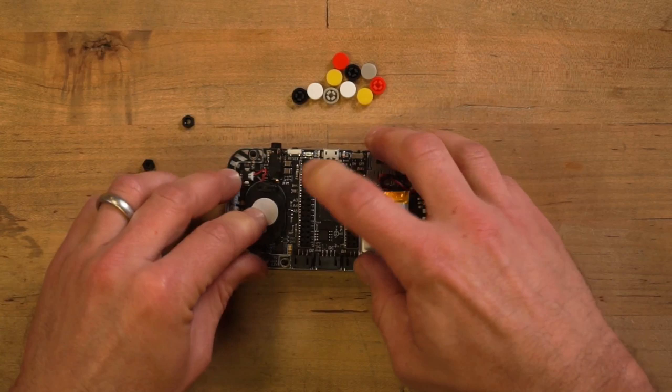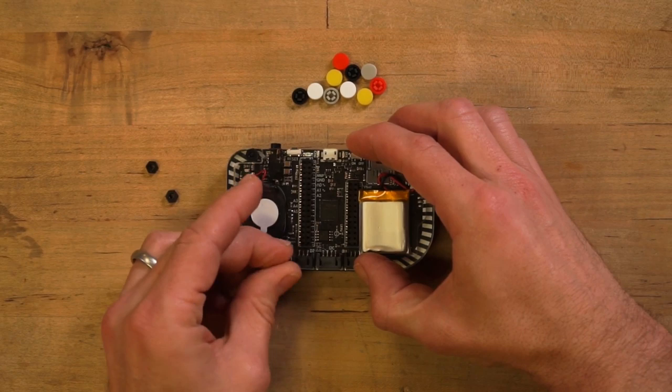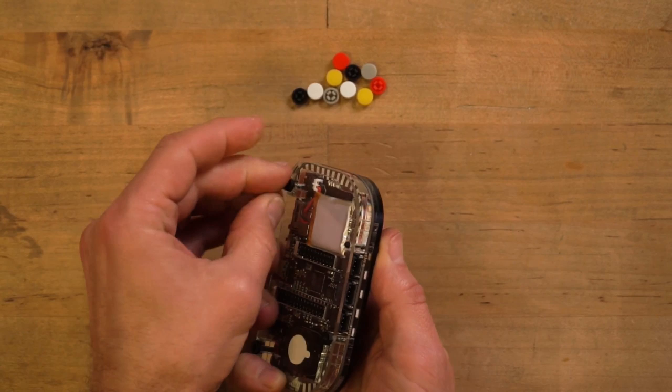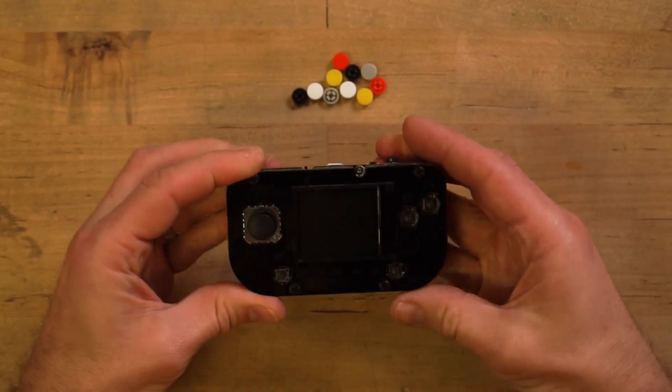And we can go ahead and start screwing in the nuts onto the back of those long screws. And I'm just going to hold these screws in place so they don't pop out. And place that nut on there. And then this last one. And just finger tighten those. And there we go. The case is put together.